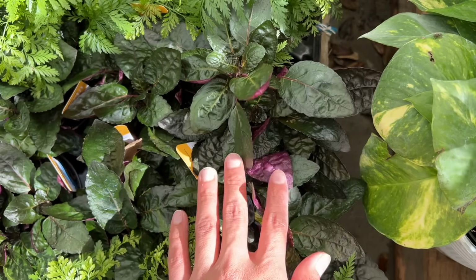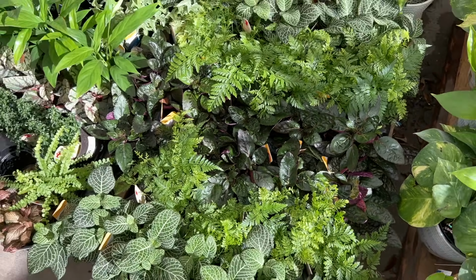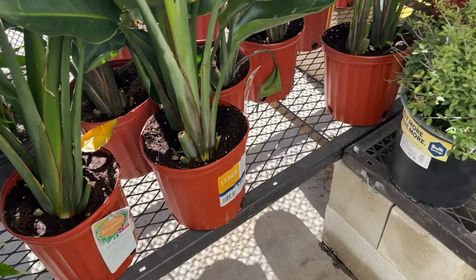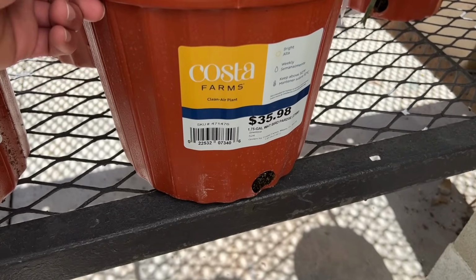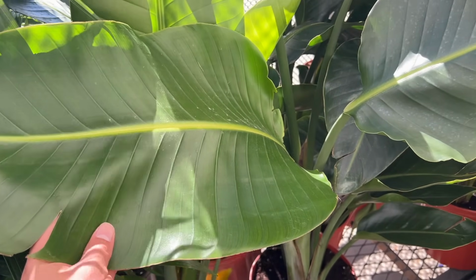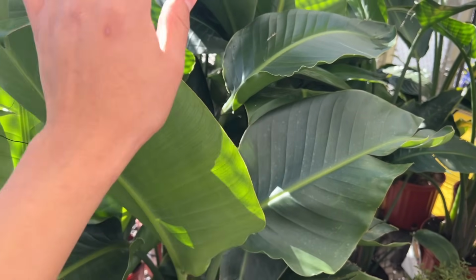Beautiful purple waffle plants. It's always fun to see the bottom of the leaves. Super saturated. They had the plants outside. It was kind of stressing me out. Yes, baby. There is some massive bird of paradise for $36, and they have a 2 in 1 planter. So it's like $15 each, like 15 and 50 cents. That is not bad. They're really, really big.